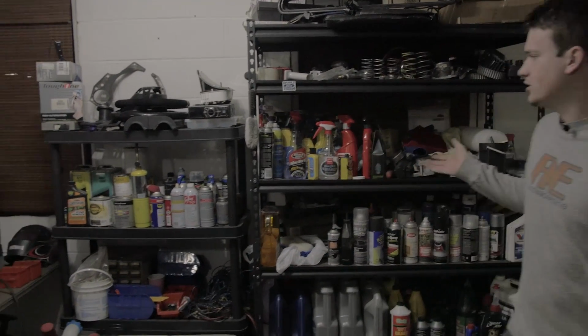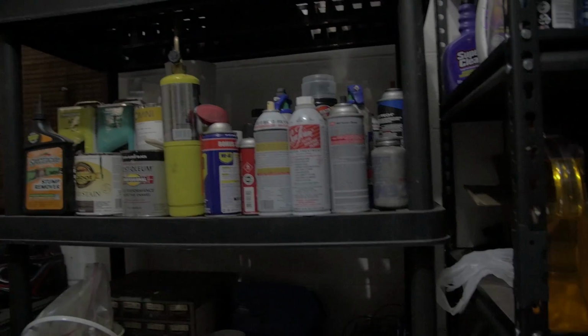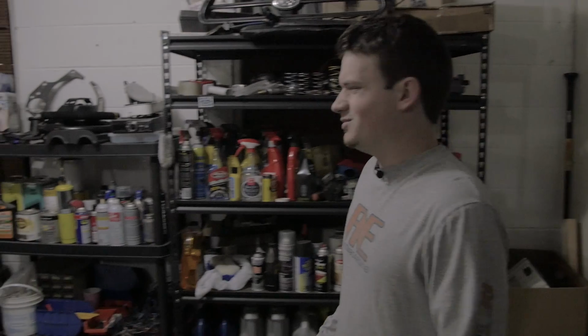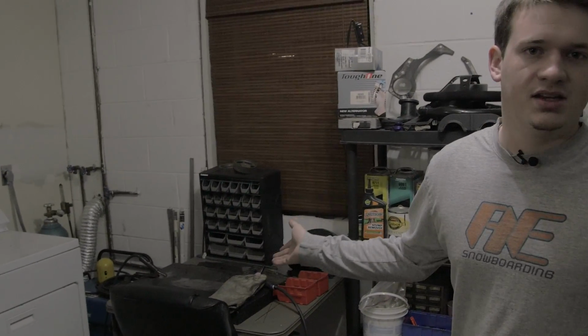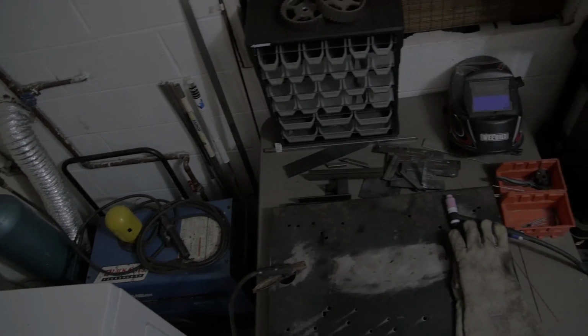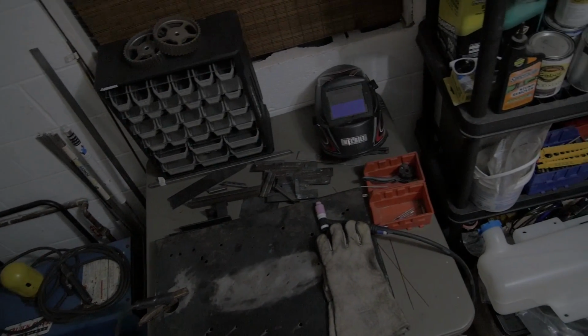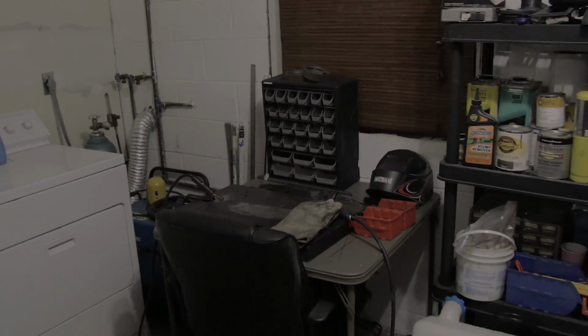First off, we've got my parts shelf here. This is where I've got all my paints, spare oils, cleaners, and miscellaneous spare parts that don't have anywhere else to go. Still kind of moving in and figuring out what I want to do with things. But this is my temporary TIG welding station. Yes, that is a folding table, but it works. So this is where I'll be doing any kind of custom fabrication, welding any brackets or anything like that that I may need to do in the future.